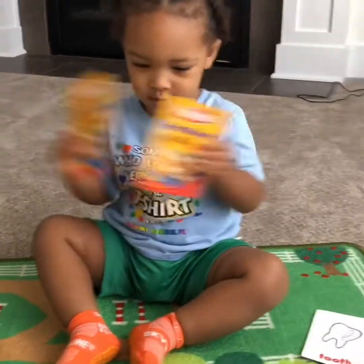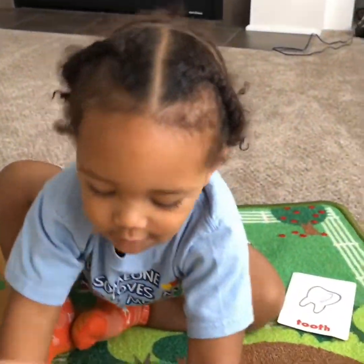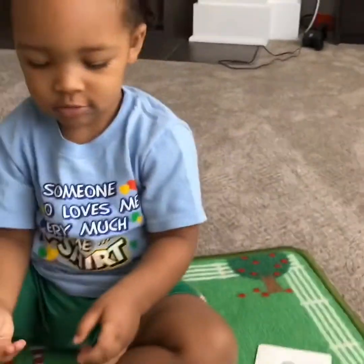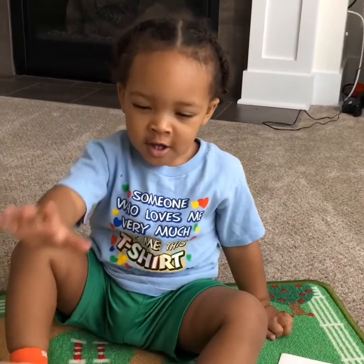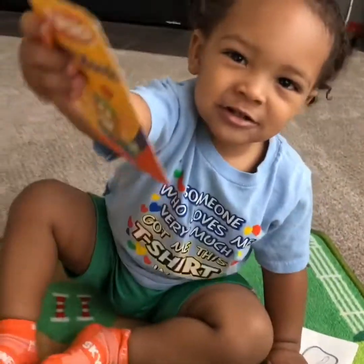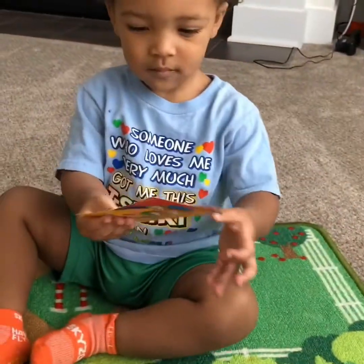Let's try another word. What's this, Caleb? No, we're not going to sing Twinkle, Twinkle, Little Star anymore. Let's concentrate. What's this? Dada. What's this? Hand. Good job, hand. Guitar. Yeah, we said guitar already. What's this, Caleb?